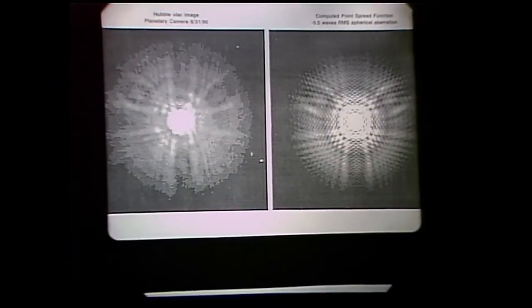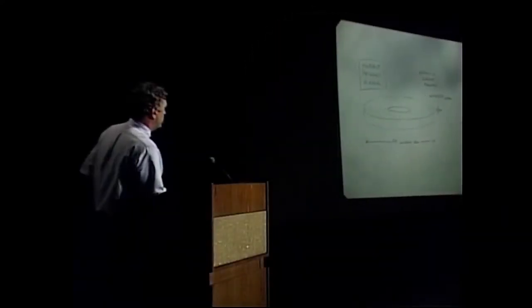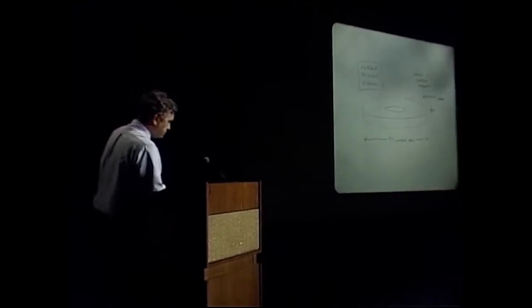We had an idea what it might be. So we went down in the lab at JPL, and we played with it. We played with the model. All right, here's a nice high-tech sketch.